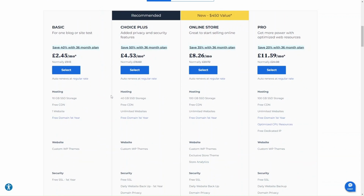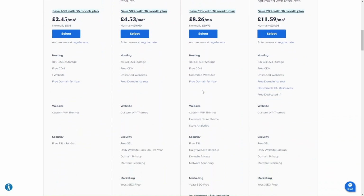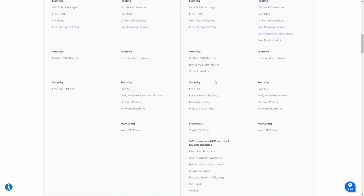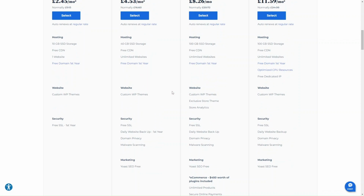Their shared hosting plans come with a range of features, including a website builder, a really easy to use cPanel, email accounts, SSL certificates, and a 30-day money-back guarantee as well. They also offer 24/7 customer support via phone, chat, or email.